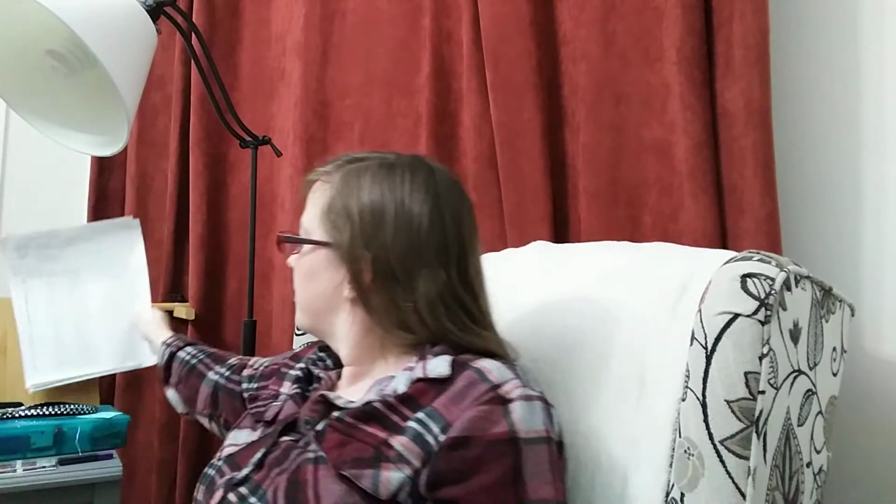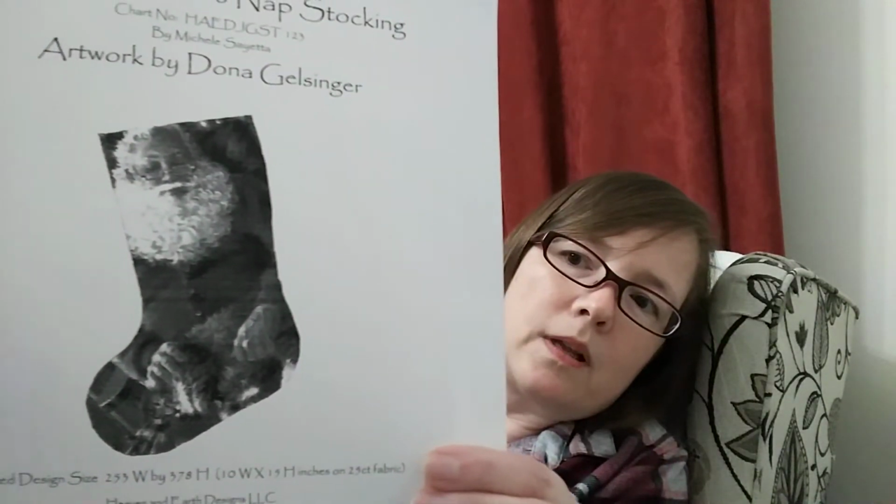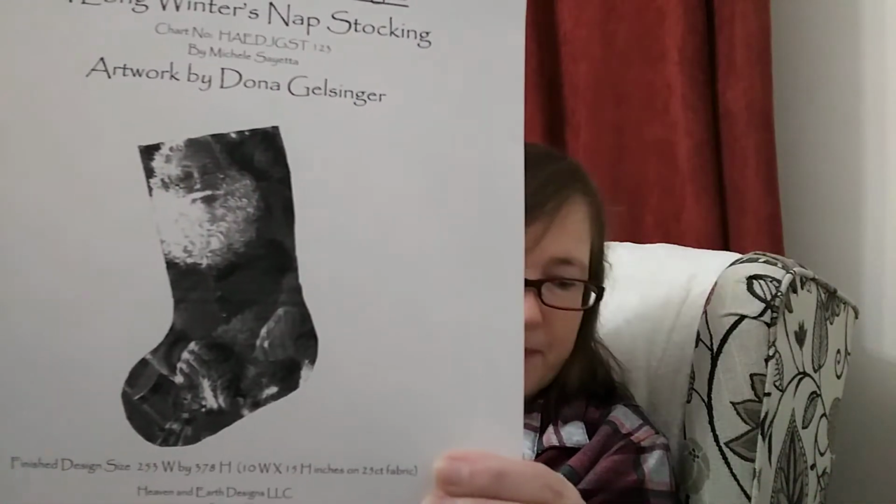So she gets off. So the next project, I've been working on this one. I looked it up. I've been working on this since November of 2013. So I really want to get this one done. And it's one of those ones that it's for my son. And he's probably like, yeah, whatever. And this is just a black and white copy. So that's what the finished stocking will look like. And this is on 18 count white Aida. Aida is not my friend.